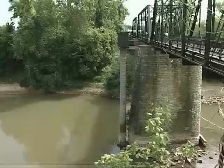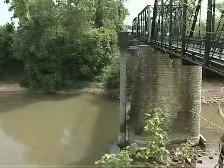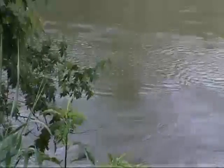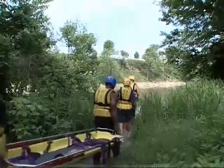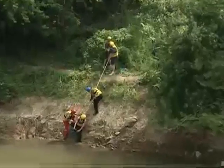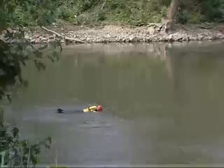What we're going to do here today is a combination swift water and high-angle rope rescue evolution. We try and practice in these environments because we have a river that runs through Bowling Green, and in years past, we have had people that we've had to rescue. What is going to be involved today, we're going to have a firefighter that's going to be floating down the river as a victim.